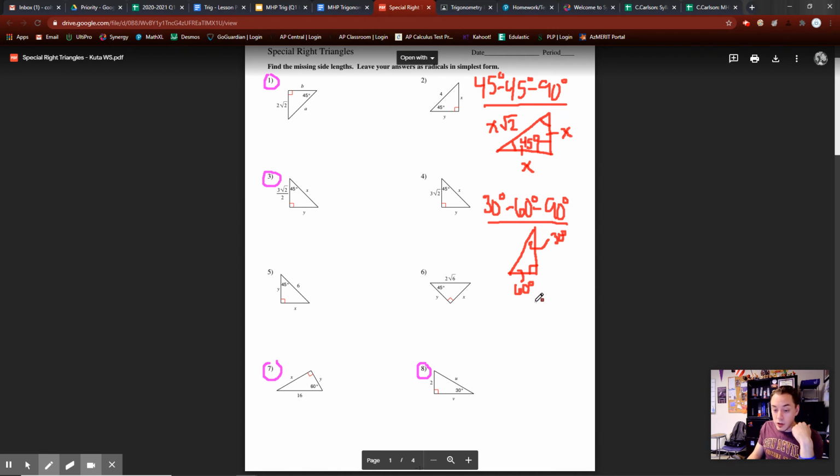If you remember, your short side length is going to be x. Your long side length is going to be x times radical 3. And then your hypotenuse is just 2x. So hopefully you remember something like this. If you don't remember anything like that, then that may be an issue, but I'll try to review as much as possible here so that you can beef up on your mathematics.